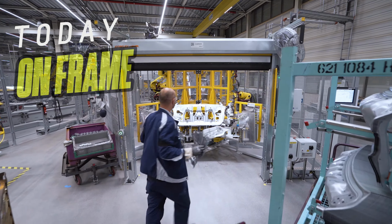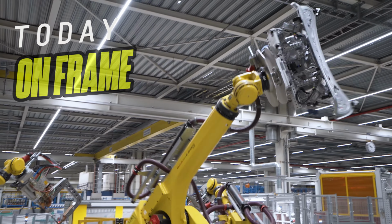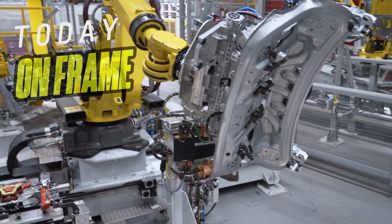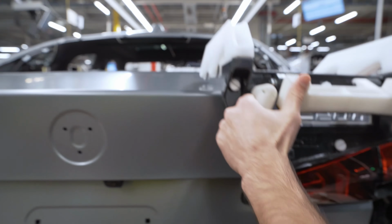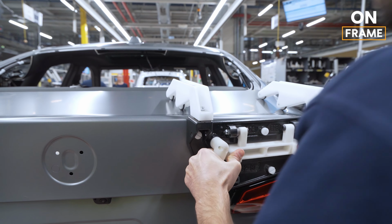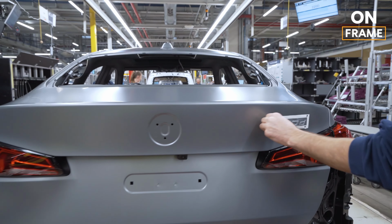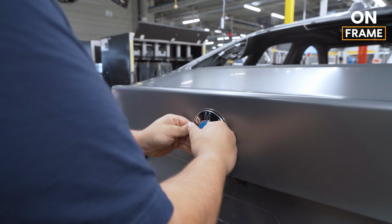Hello everyone and welcome to our exclusive behind-the-scenes look at how BMW creates the sleek and sporty 2 Series Gran Coupé. Today we're taking you inside the BMW Group plant Leipzig, where this vehicle is brought to life with precision engineering, cutting-edge technology, and expert craftsmanship. Stay tuned as we uncover every step of this impressive manufacturing process.